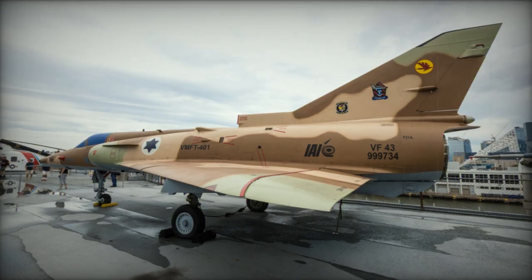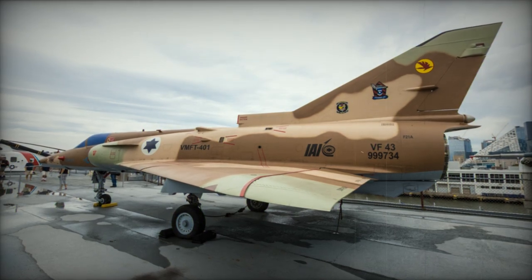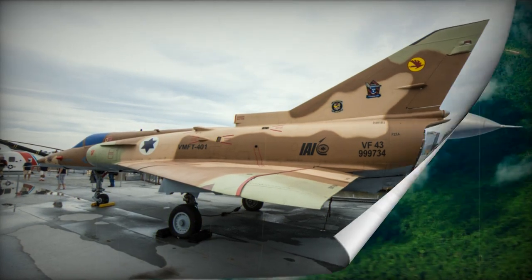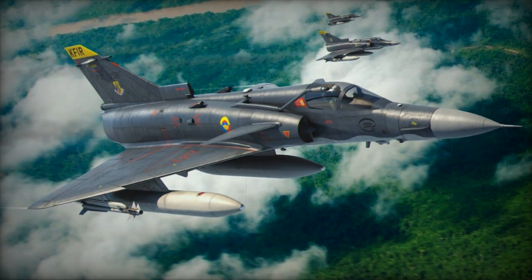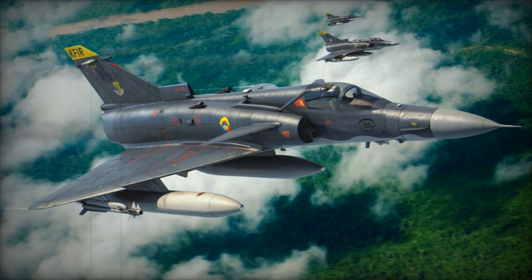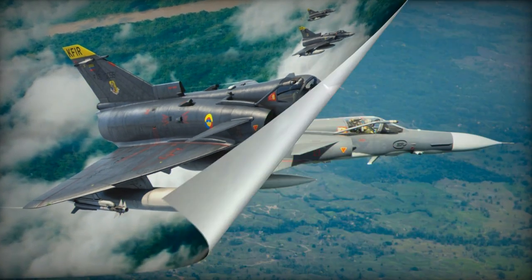France's embargo of Mirage 5J fighters in 1967 forced Israel to establish an indigenous aircraft industry. This led directly to an unlicensed copy of the Mirage 3 as the Nesher. The Nesher was developed by Israel Aircraft Industries into the Canard-equipped Kfir Lion Cub.